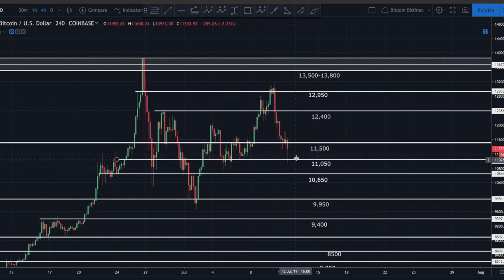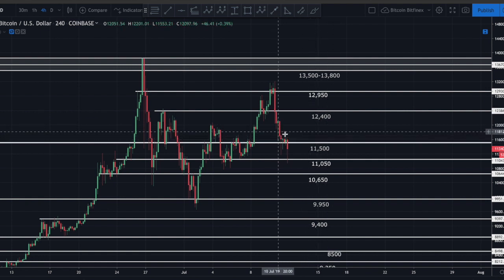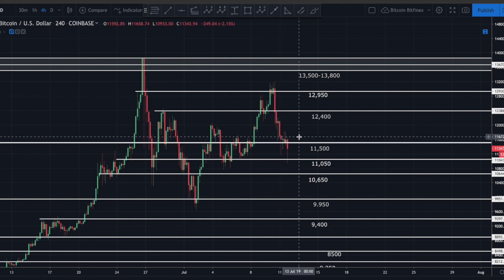I do think right now we're going to be trading a range here, very, very likely between 11,000 and 11,500. If we can clear 11,500 back to the upside decisively, by decisively I mean a 4-hour open and close, and to be fair, I'd really like to see a 4-hour open and close above about 11,700, at that point I do think 12,400 will be a target. But until we do close above about 11,600, 11,700, I do think the momentum is shifting towards at least another test of 11,050.